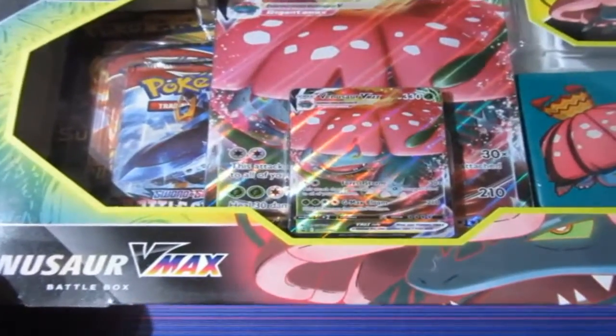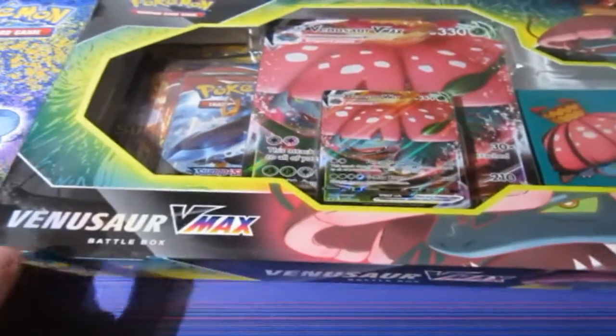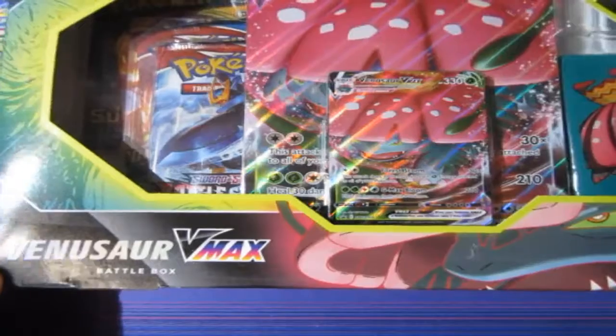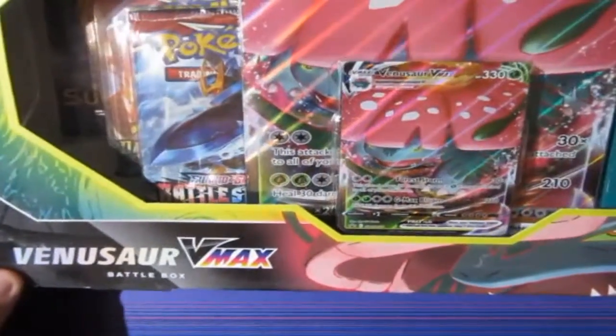This thing is massive. And I have got the other one, which is, of course, the Blastoise VMAX, which is going to be saved last because it's my favourite starter. Yes, I'm more of a Blastoise person than a Charizard person. But Venusaur, I never really was a fan of. But, big massive but, this thing looks amazing.